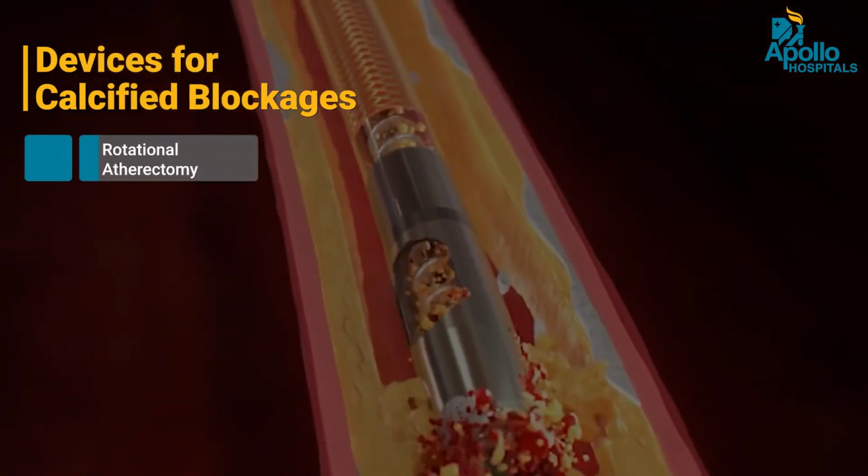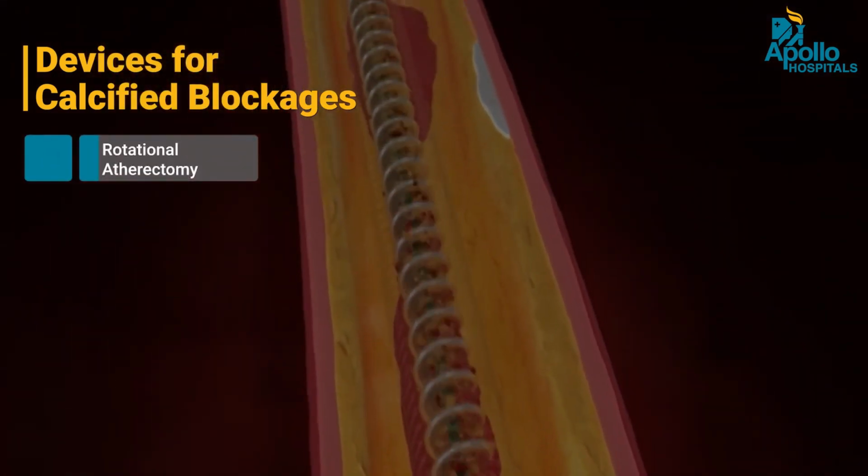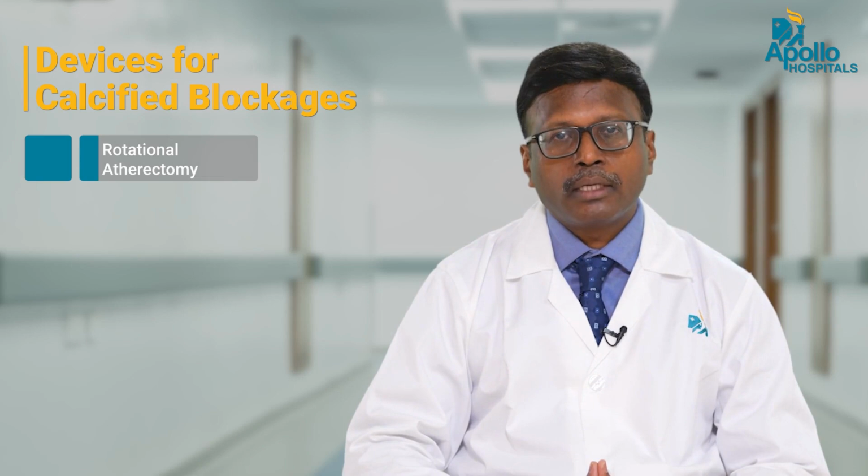In that case, we do specialized procedures. There are 4 types of procedures. One is rotational atherectomy, where a diamond burr goes and rotates inside the blood vessel 180 times, and it cuts the calcium into very small pieces, less than 8 microns, less than the size of our red blood cells. Then we do the balloon and then the stenting.